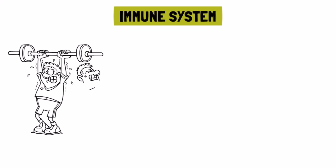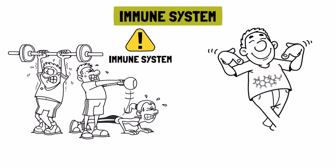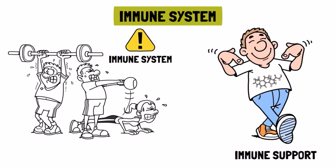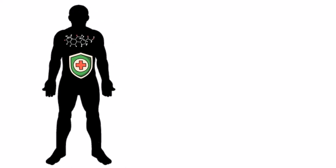And let's not forget about your immune system. Intense exercise can leave your immune system feeling a bit under the weather. But guess what? Branched-chain amino acids come to the rescue, providing the building blocks needed for immune cell production. They're like the construction crew for your body's defense system, making sure you stay healthy and ready to tackle your next workout.